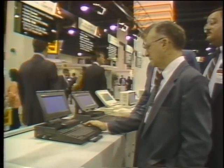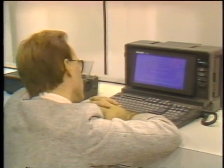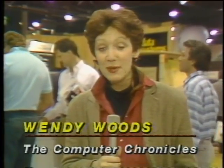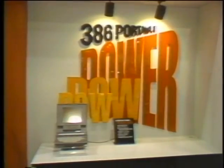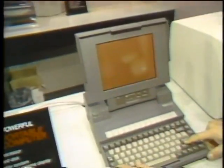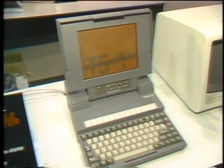1988 is already being called the year of the laptop, and here at Comdex there are at least 14 companies displaying new ones. Some pack the power of yesterday's mainframes and run on Intel's powerful new microprocessor, the 80386. Grid has one that actually runs on batteries, but probably the most well-known name is Toshiba. At 15 pounds, the Toshiba T5100 is considered the lightest and most powerful laptop available.